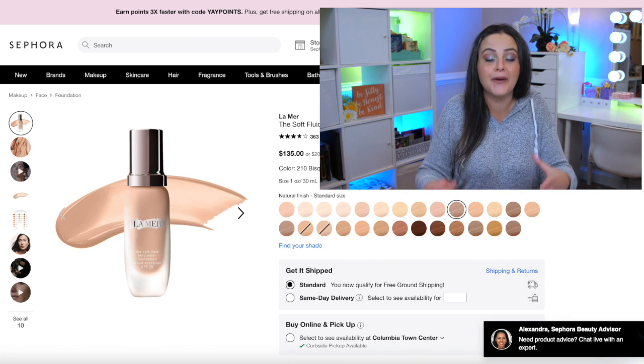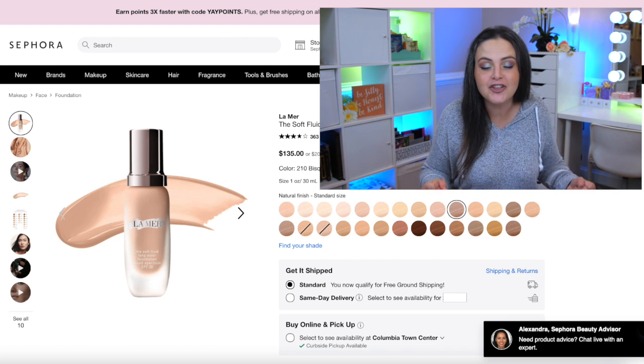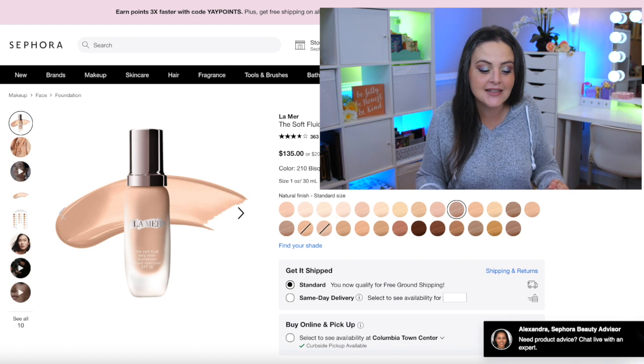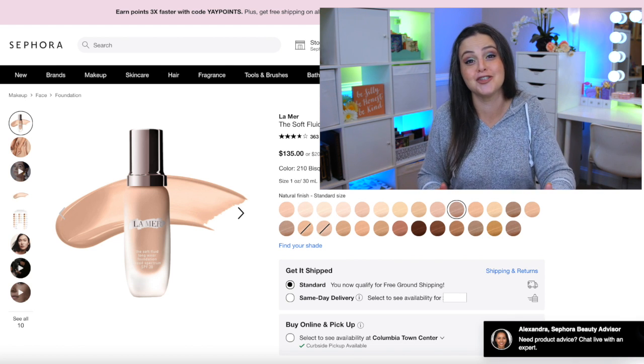But will I spring for 15% off of this? Maybe. I have to grit my teeth. I may get it, and I may just buy the Lisa Eldridge and cross my fingers and hope that it's just as good as the La Mer, because I do love this foundation.